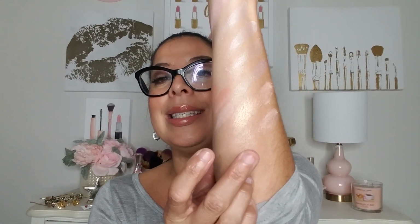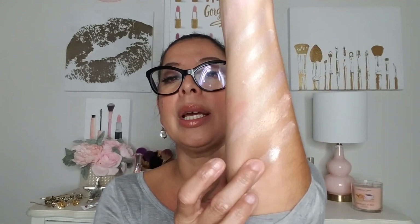So these are ridiculously velvety. I mean, look at that. They're insane. Look at the pigment on that. It is just absolutely ridiculous. I don't know why I don't have more of these. I need to invest. Actually, after this, I'm going to go buy more because they're so ridiculous. And the price, I mean, under $10, you cannot go wrong. And as you can see, you get a lot of product. Love, love.